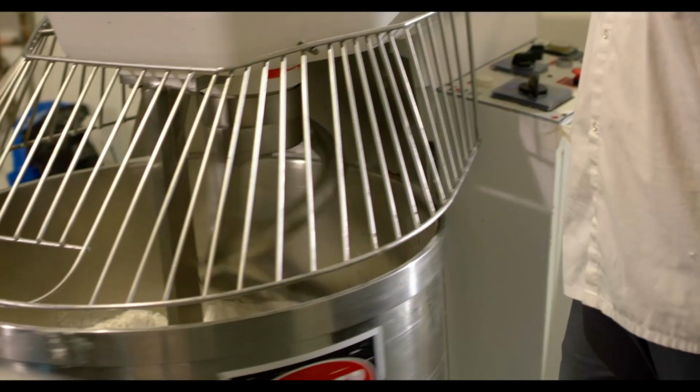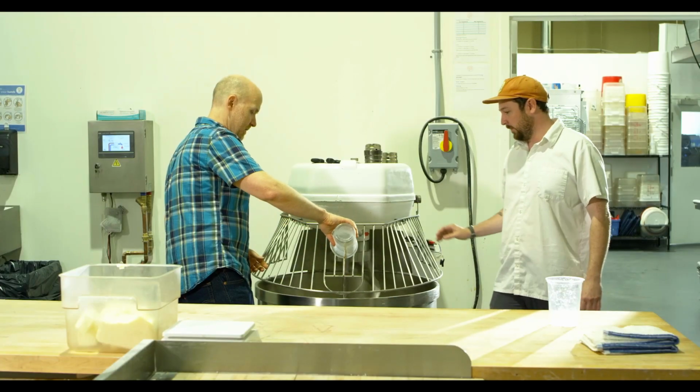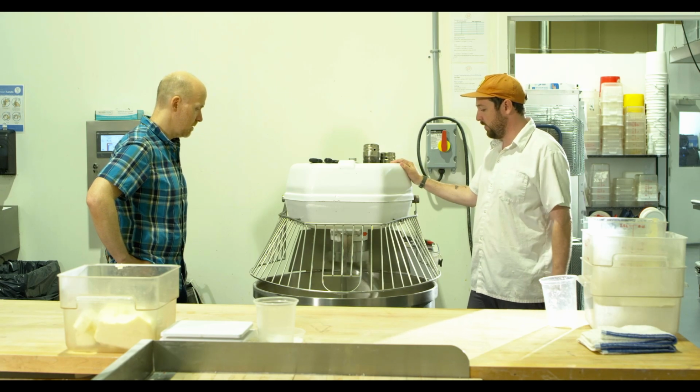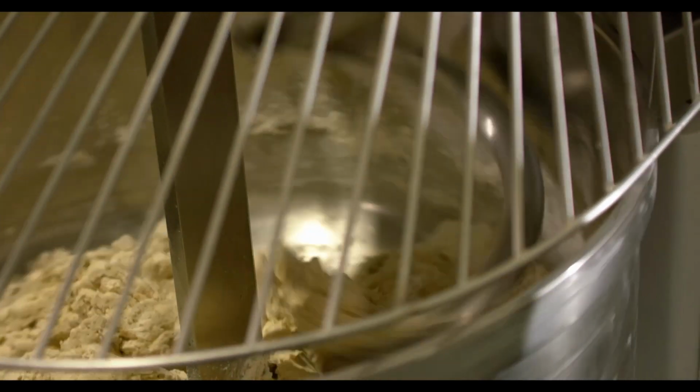It's just to incorporate the water and the flour together. Once that's done, we add our vanilla and our salt, so that way our yeast is distributed through this mix, and we don't have to worry about the yeast coming into contact with rogue salt and starting to kill it.